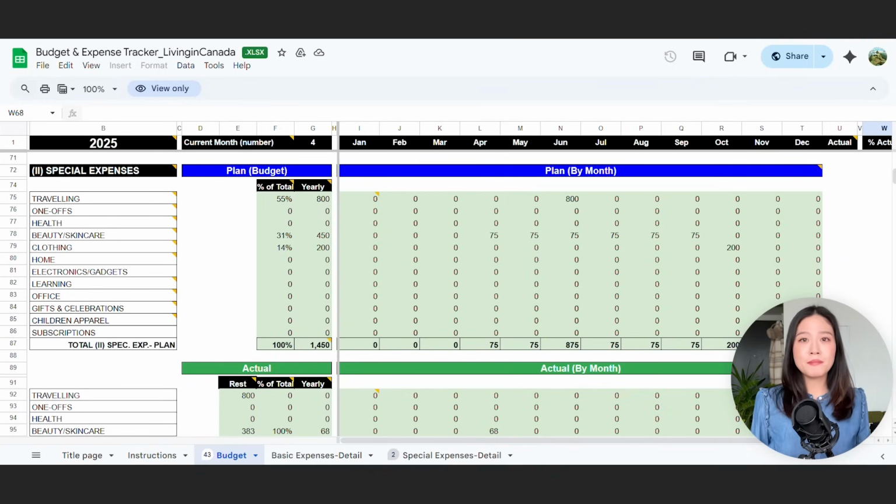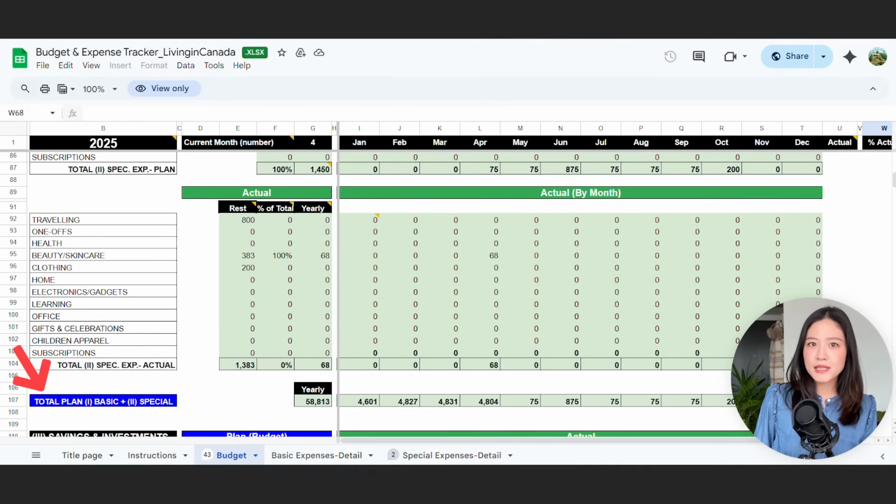Now, if we go back to the main tab, Budget, you'll see that the items we budgeted in the Special Expense tab automatically link up to the totals here under Plan Budget. You can see the total for each budget item, for example, travel here totaling $800, or by month, for example, October, totaling $200. Now down here is the total for special expenses, which is $1,450 so far. Right under that, the total for basic expenses and special expenses, which is $58,813 so far.